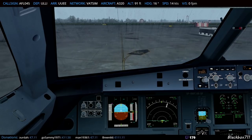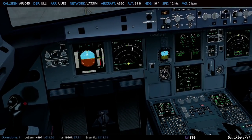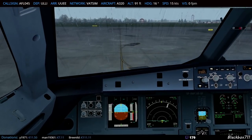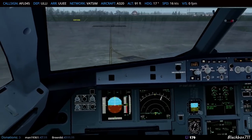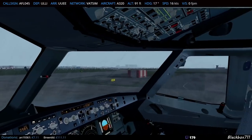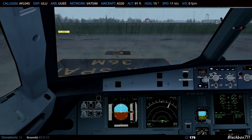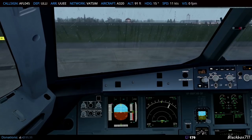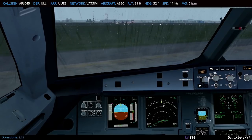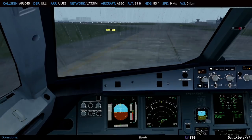Flight control check. Full up. Full down. Neutral. Full left. Full right. Neutral. Rudder: full left, full right. Neutral.